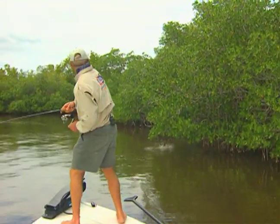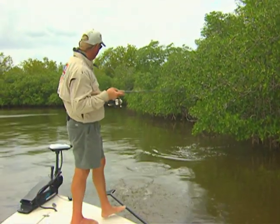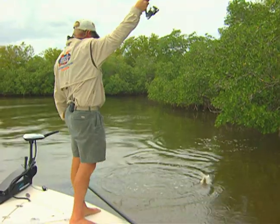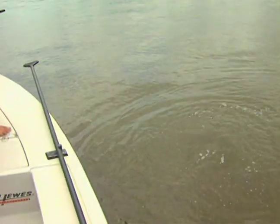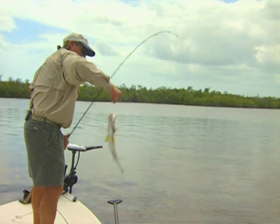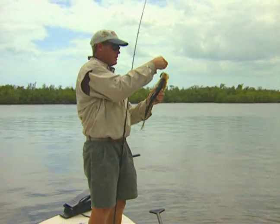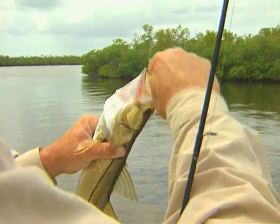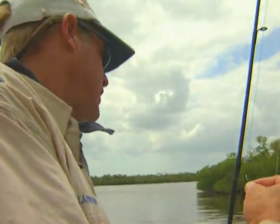There he is. Man, that didn't take long. Nice fish too. That thing no more than hit the water. I thought it was the bait going away from it. Go ahead and let this little dude go. He's done. Let him go grow up and be a muggin someday. Snook, just snook.